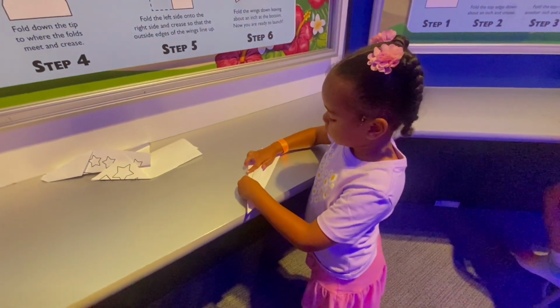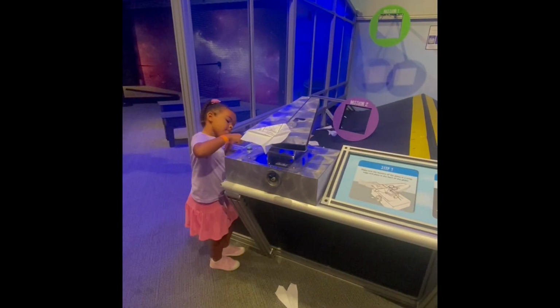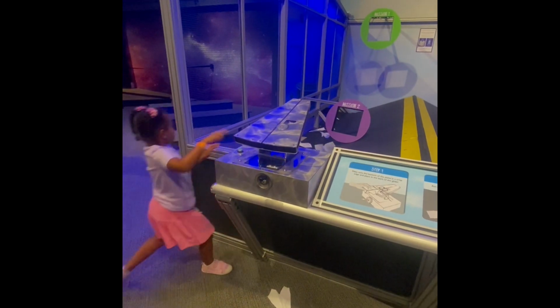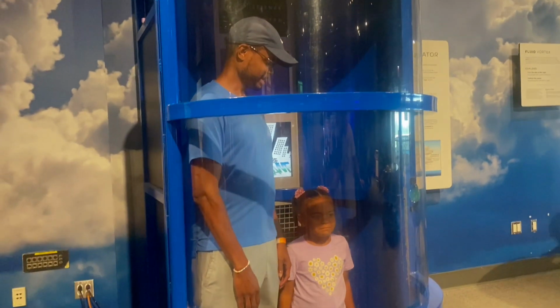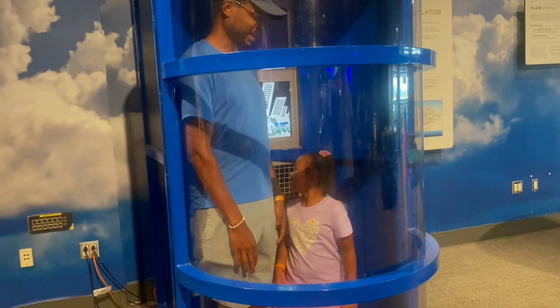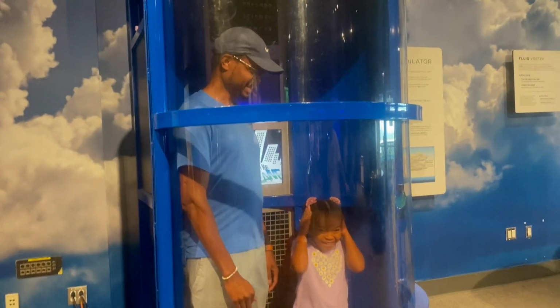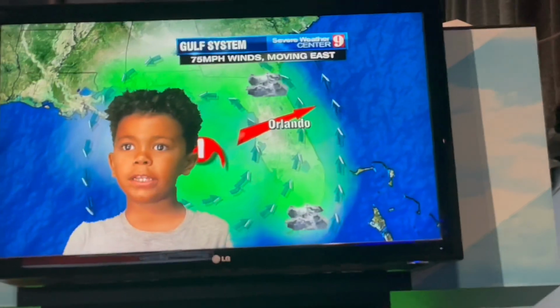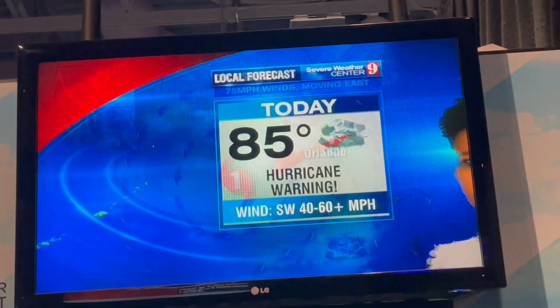The exhibits are very interactive. There were some where you could make your own paper airplane and then test it. My kids also enjoyed getting inside of the hurricane simulator where they got to experience what the strong winds would be like for a major hurricane. They also liked being a weatherman. That was a lot of fun. You could stand with a green screen and read off a teleprompter different weather scenarios, and they would see themselves on the television. That was a really good practice experience for them.